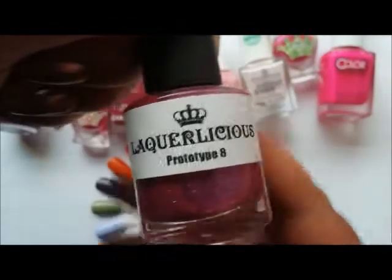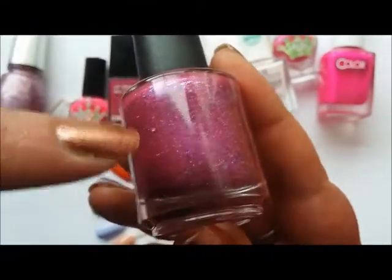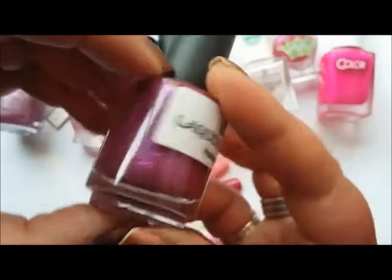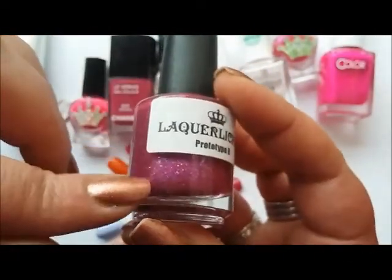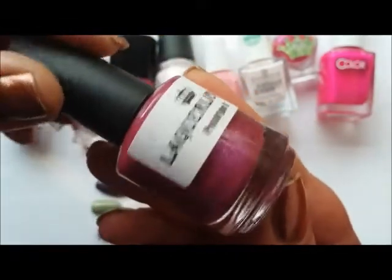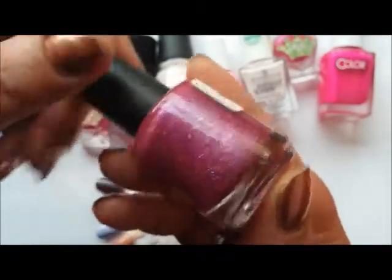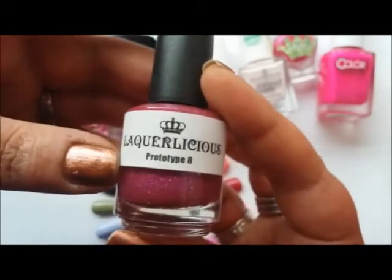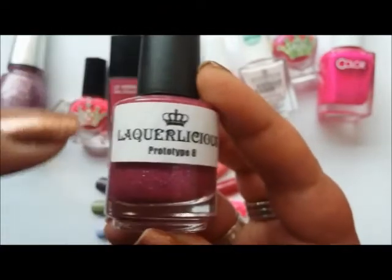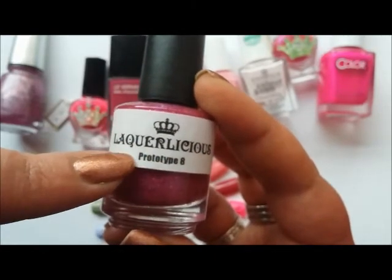And this is a polish that Amy from Nail Polish Baby 90 sent me. I found a polish that she said she was looking for on Instagram in my TK Maxx, and I said I'd send it to her. We've done a couple of swaps actually, but I think this was the first one that we did, and she sent me this Lacquerlicious, so it's a prototype from a UK indie brand that has since changed the name, so they're not Lacquerlicious anymore. I should have found out what they are now.